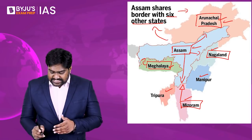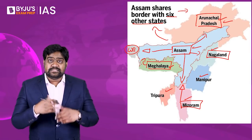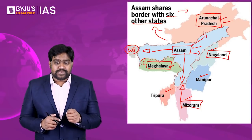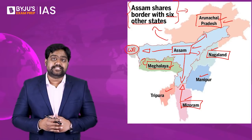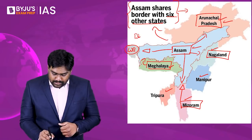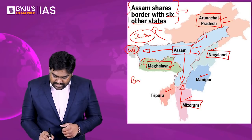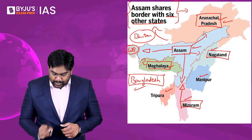Apart from this, Assam also shares boundaries with West Bengal over here in the Darjeeling-Siliguri corridor region. So an important point to remember is that Assam shares a boundary with all the other 6 northeastern states. Apart from this, Assam shares an international boundary with Bhutan over here and as well as with Bangladesh over here. This makes the second statement correct as well.